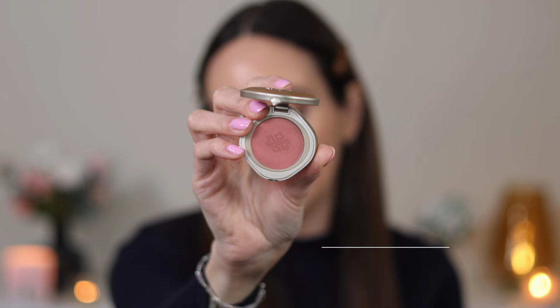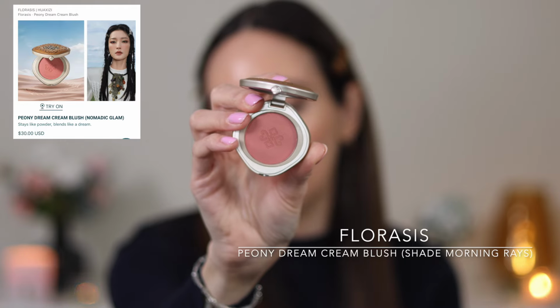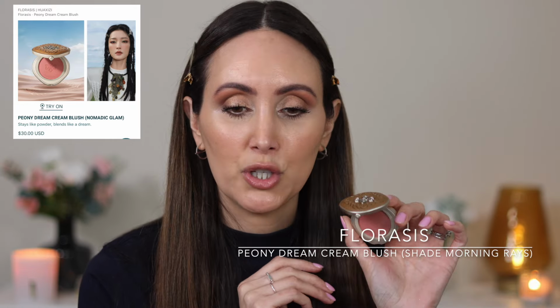I was probably the most excited to try this next item, and I've been absolutely loving this. So this is, again, the same nomadic packaging, absolutely stunning. And this is the Florasis Peony Dream Cream Blush. And this is in the shade Morning Rays, which is a beautiful pink. I'm a real fan of this. This is probably one of my favourite products from the brand that they've sent me.